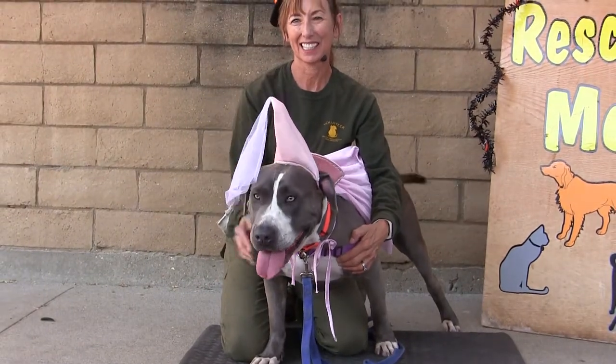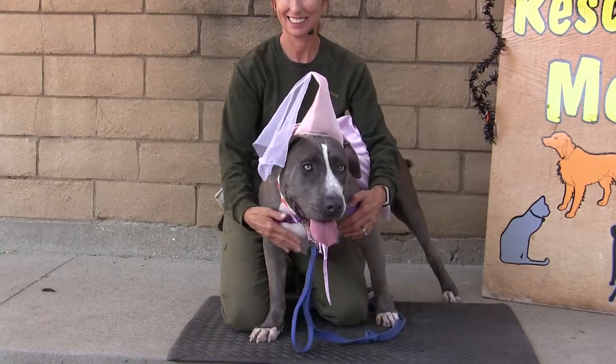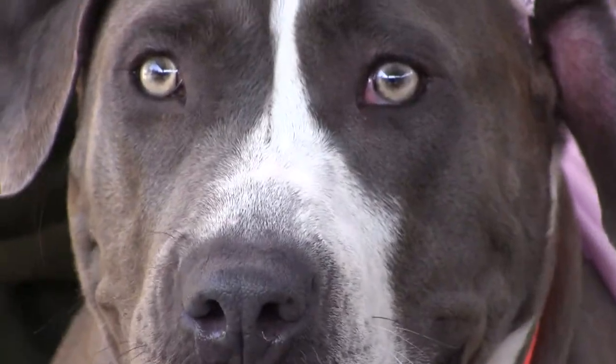and anybody who can wear a princess hat like that deserves a really, really super great home, and half of her adoption fee is paid. Saves you more than $50 if you take her home. So please come meet Dally. We really love her. 970-851.